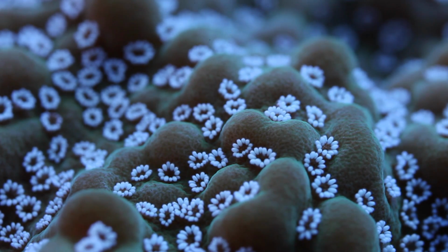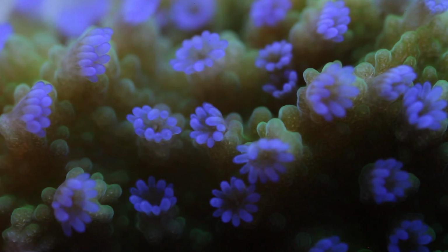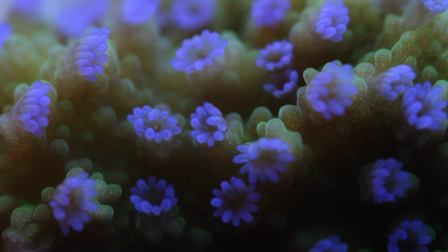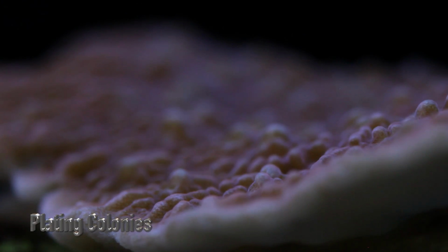Let's go over some alternatives to fill out an SPS aquarium that are easier to maintain than the delicate Acropora and Montipora corals. To do this, we'll first look at the shapes of these colonies. There are three main growth forms of SPS: branching colonies, encrusting colonies, and plating colonies. Let's start with branching colonies.